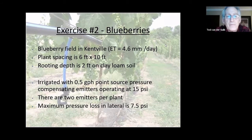For our blueberries, the plant spacing is 6 by 10. The rooting depth is 2 feet on a clay loam soil. We're going to use 0.5 gallons per hour, I think that's 1 liter per hour, point source pressure compensating emitters operating at around 15 psi. We're going to put 2 emitters per plant. The maximum pressure loss in the lateral that we're going to allow is 7.5 psi.